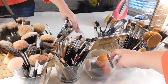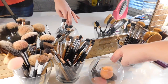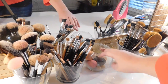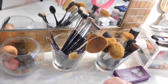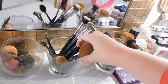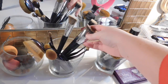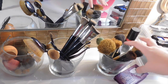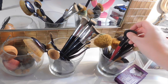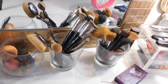Then I keep all of my sponges in another glass container. So I have my Real Techniques sponge, and I have a couple Beautyblenders and some of the mini Beautyblenders. Then I have two more jars of brushes that I don't use that often. I have the Artis brushes, some face brushes from Sephora, and some Bare Minerals brushes and just other miscellaneous brushes that have either come with palettes or whatever, but I don't use that often.